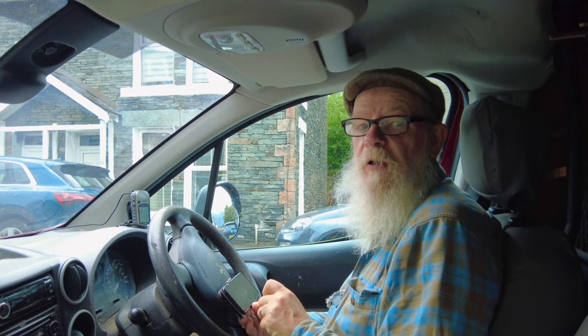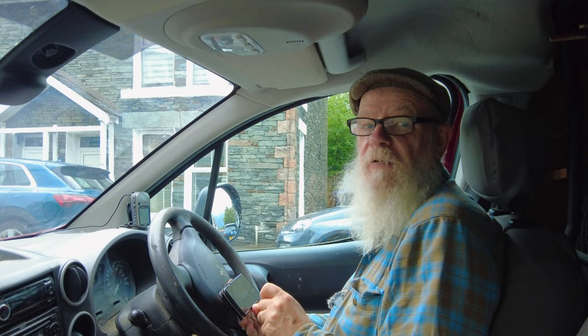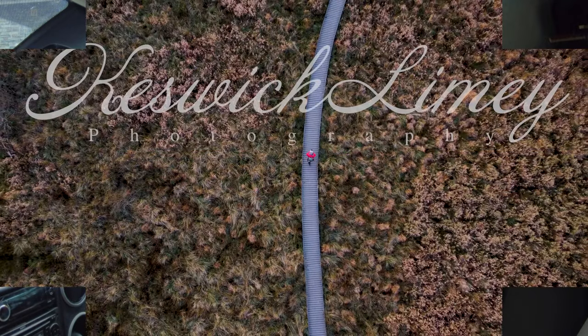Right, I'm going to be looking for some moody pictures around the Stone Circle and the adjacent area. Why not come with me?